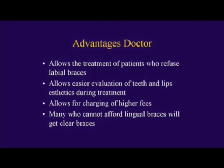And also, again, many patients will come in saying, I'm only getting lingual braces, but maybe they decide they can't afford it because it is a higher fee.